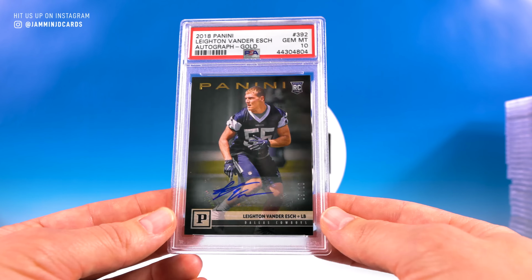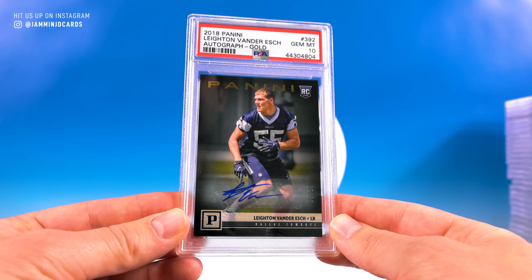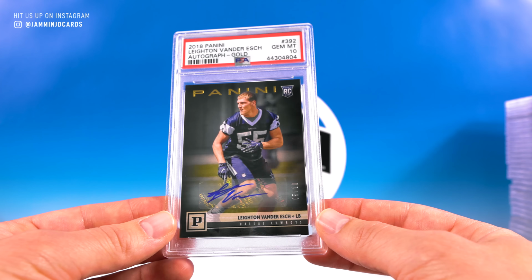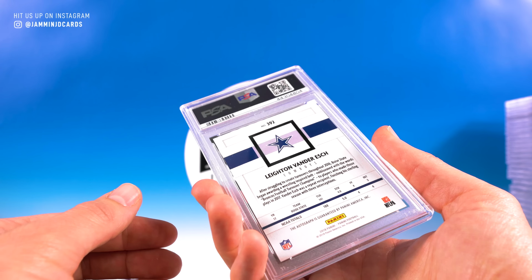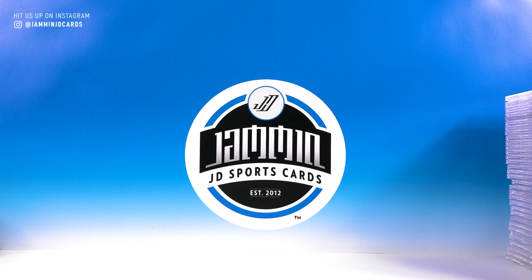That is awesome. I did not think this was coming back at 10. I thought for sure it would be a 9. Saw a few things on it that looked to me like it would drop it down, but hey, I'll take it. 10 LVE Auto. Happy with that. So that is the stack. There's your reveal for PSA grading.